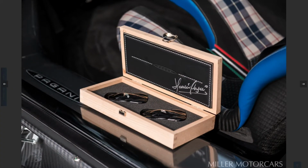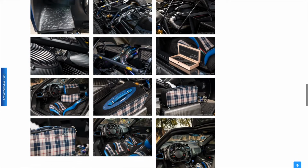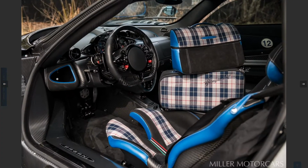They were supplied with 2 different black keys, and Horacio Pagani also signed the inside of this awesome key box. Now, this car was also inspired by another person beyond Leonardo da Vinci. This was Juan Manuel Fangio, who was a Formula One driver. Now, the first car that Pagani actually produced that was a tribute to him was the Zonda F in 2005. This one specifically, the interior is attributed to him because of this leather, this stitching, and this fabric.